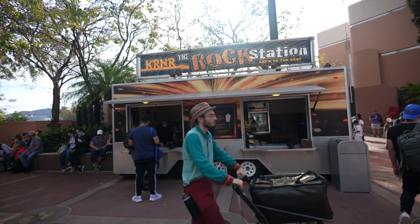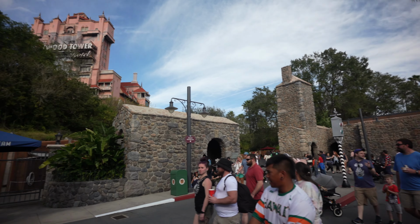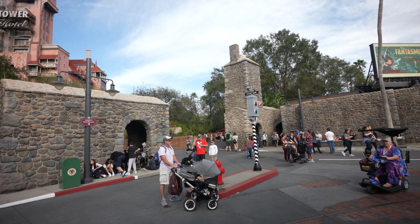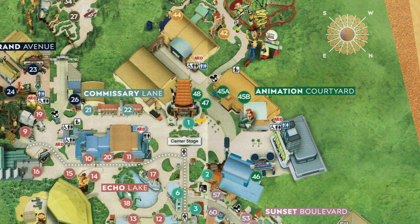Also to note, at the exit of Tower of Terror, there's also a Joffrey's booth over there. Once you come out of the gift shop, which is also the exit of the ride, it's directly on your left-hand side. All right, so the next thing we're gonna do is enter into Commissary Lane.